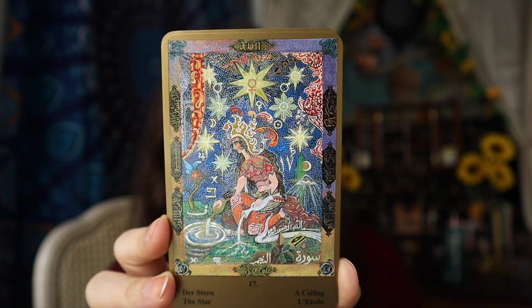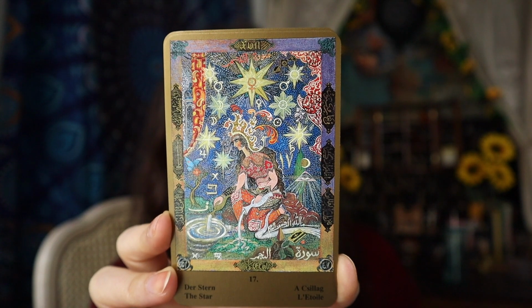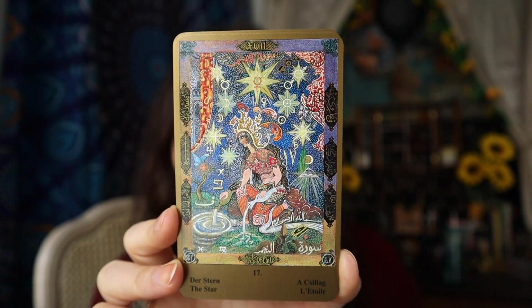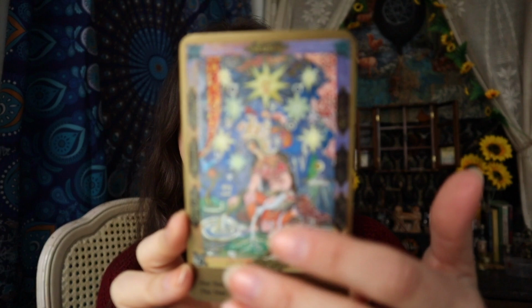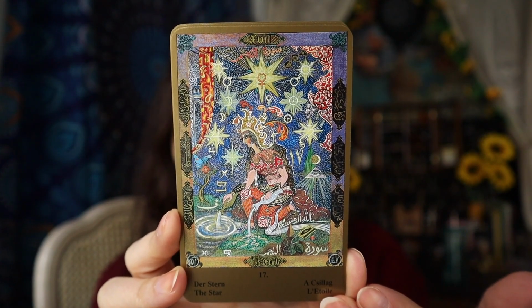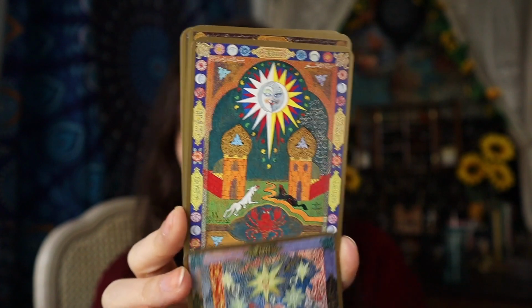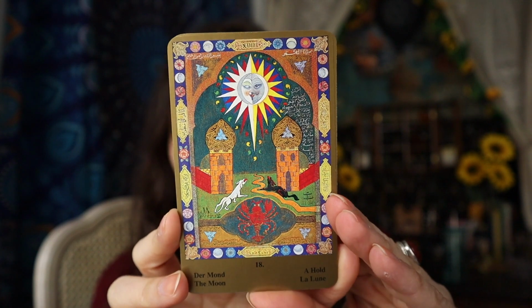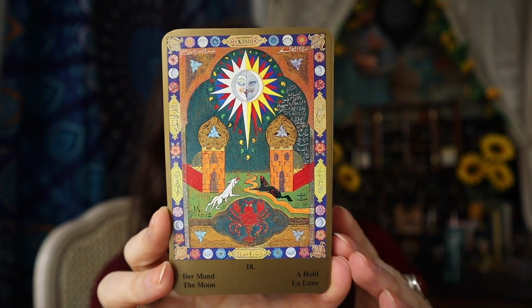Wow. Such a dreamy Star. The beautiful colors again. And there's so much detail. I'd say sometimes even a little bit too much, but it looks like it's an entire starry sky. The sky's filled with stars. Okay, so I already knew I was going to love this because of the whole theme of this deck.